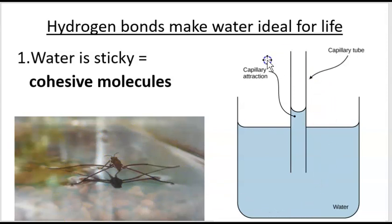And when you look at plants, they're basically little capillary tubes. And the water is sticky, so it'll stick to the sides of this tube, and that'll draw the water up. And that's how plants can transport liquids without needing a heart.